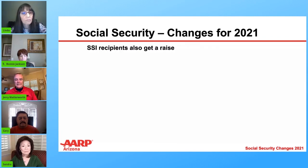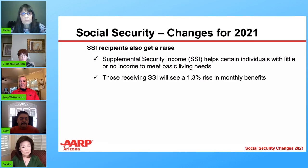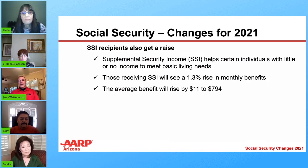Great, thank you. The last change for 2021 affects SSI recipients, who will also get a raise. Those who receive Supplemental Security Income, or SSI, are getting a benefit from a program to help individuals who have little or no income to meet basic living needs. They will be getting a 1.3% raise in the monthly benefit. For the average beneficiary collecting SSI, that means $11 more per month, to an average of $794 a month. Just to note, SSI is funded by general tax revenue, not from the Social Security payroll taxes.